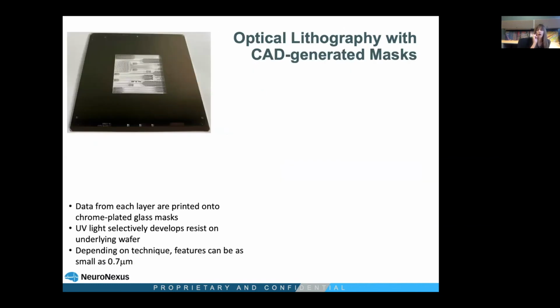So now we use techniques with CAD-generated masks. It's still optical lithography. In other words, it's done by shining a light through the mask. We talk about mask. I wanted to show a mask plate. This plate is 5 inches square. It's actually square. There's a perspective issue because of the photo. It's a chrome-plated glass plate.